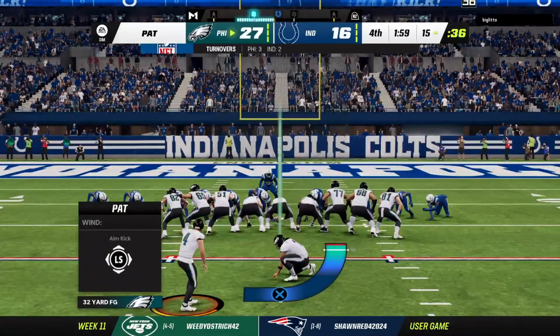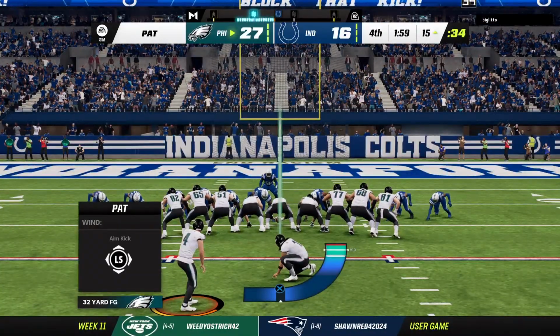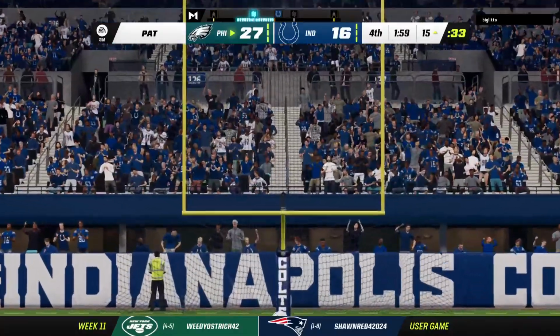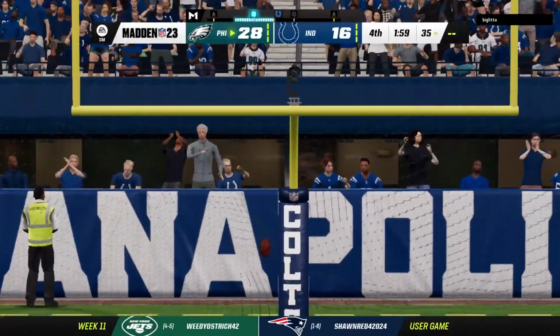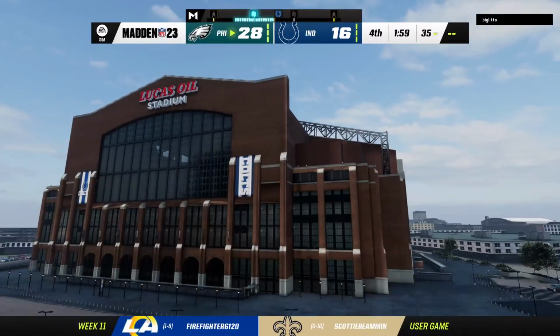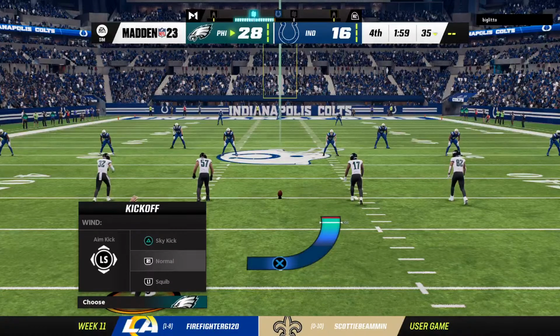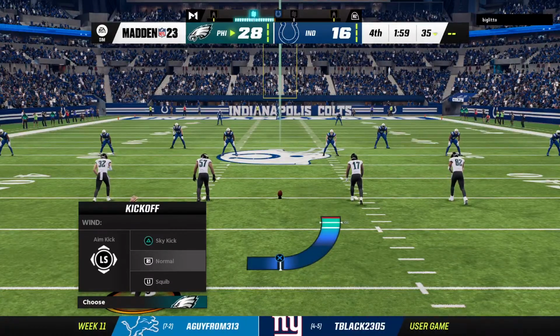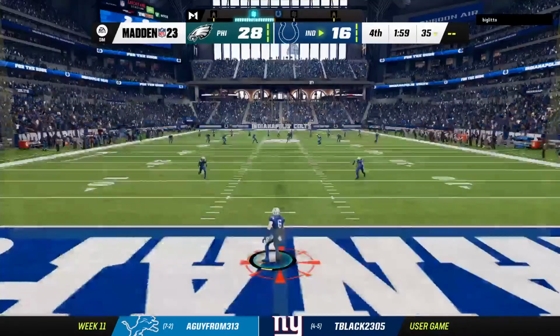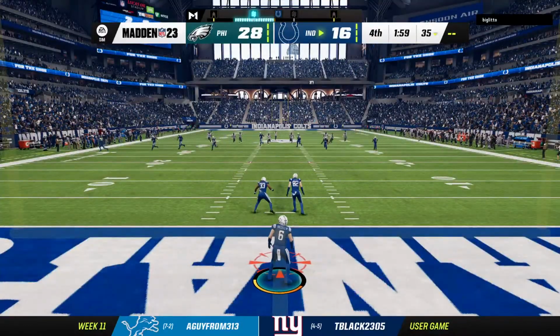Elliott on for the extra point. And this one gives his guys a 12-point lead. Makes the score Eagles 28, Colts 16. So they'll get another shot on offense following that pick-6. And now the kick is away.